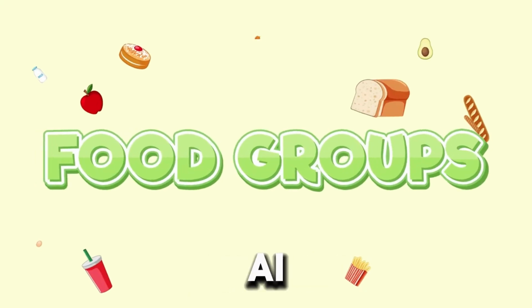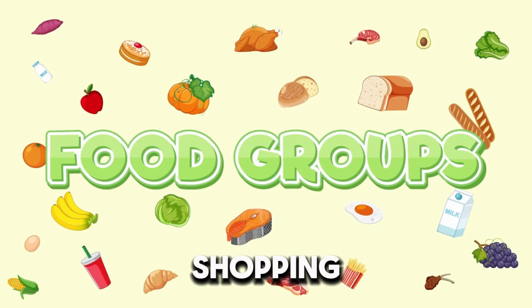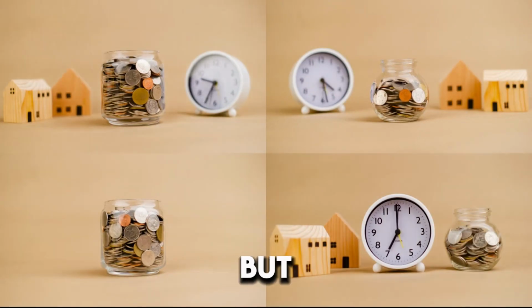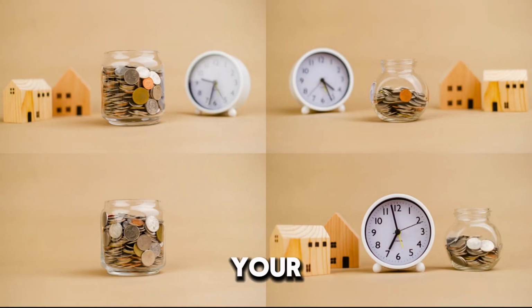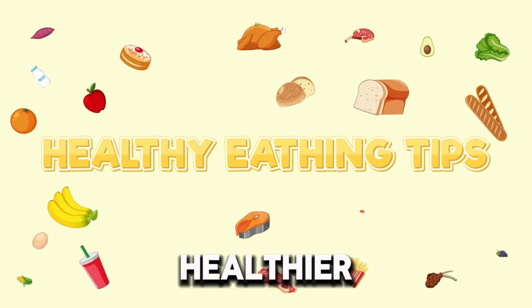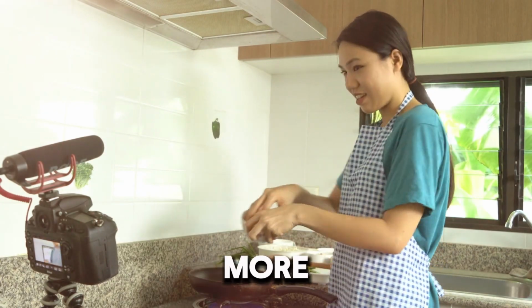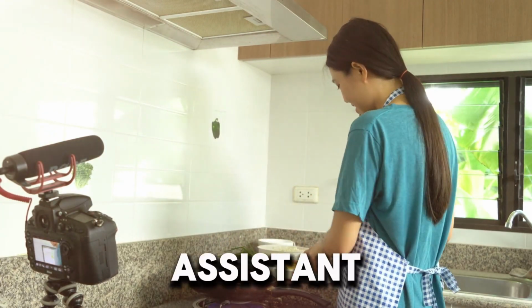Conclusion: using AI for meal planning and grocery shopping is a game changer. Not only does it save you time and money, but it also takes the stress out of managing your meals. Whether you're looking to eat healthier, stick to a budget, or simply make your weekly grocery trip more efficient, AI can be your personal assistant in the kitchen.